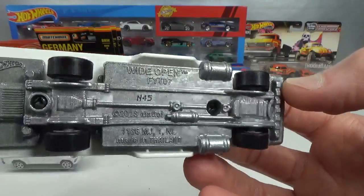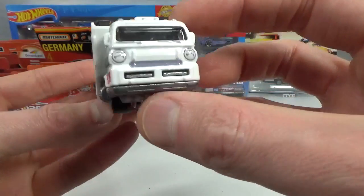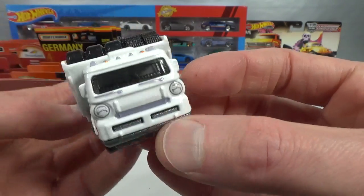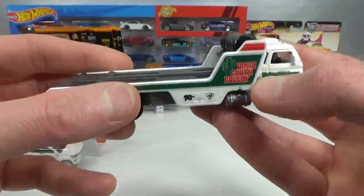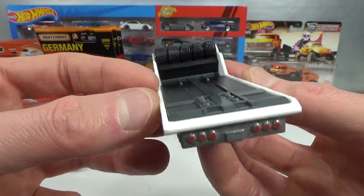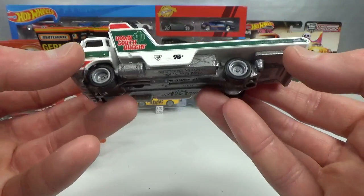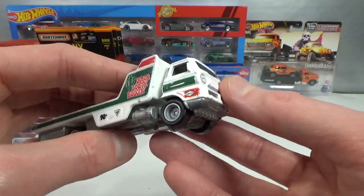So we got the wide open. I don't think this slides back. No, I think this is my first example of this Fantasy Hauler. We got full deco on these, of course. So metal base and cabin, and then a plastic bed. Got some spare tires here on top. Taillights are done. Down south buggen. Cool.